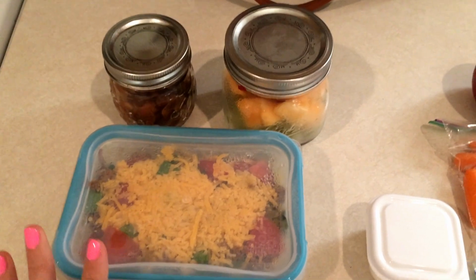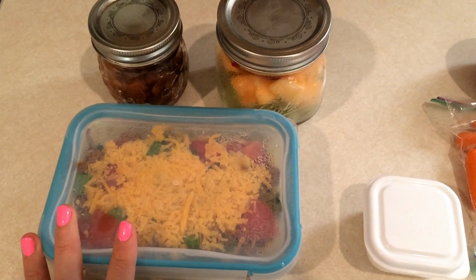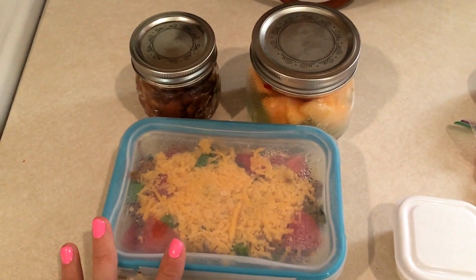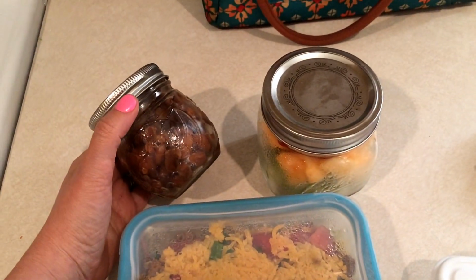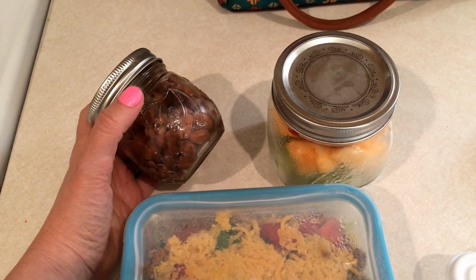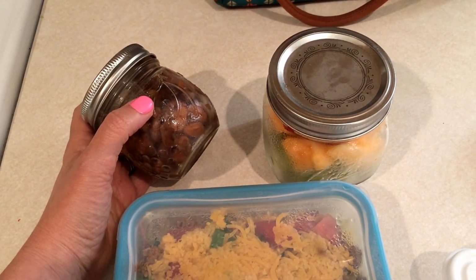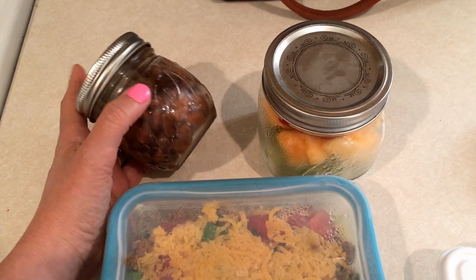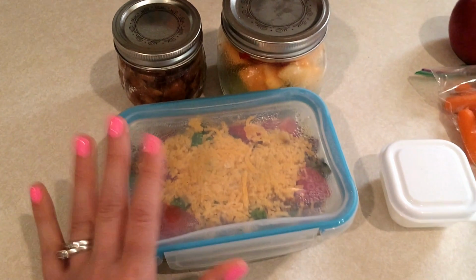Oh, but for those of you that are counting SmartPoints, as usual, I will have the points at the bottom of the screen as I eat this stuff throughout the day. This is only a 1/2 cup of pinto beans, not refried beans. So I believe that is 4 points. I'm not sure. But again, as I eat this stuff, I will have all the SmartPoints for you guys on the screen.